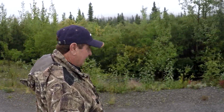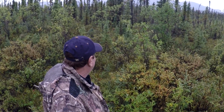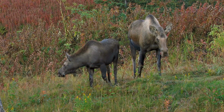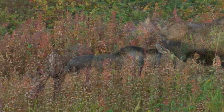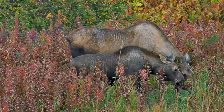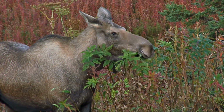After a heavy rainstorm, you're more likely to see a lot of animals. As soon as the weather lets up, moose and caribou like to get out right away and start feeding on the wet grass and leaves. No matter how many of these amazing animals you see, you'll never get tired of watching them.